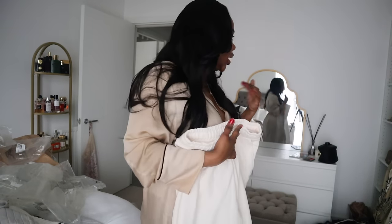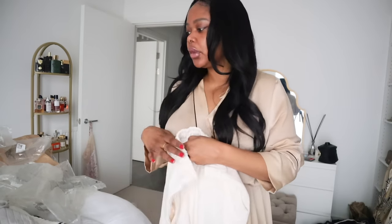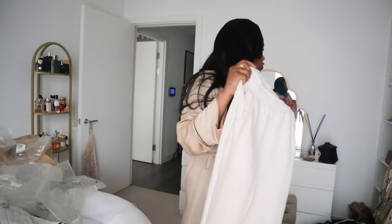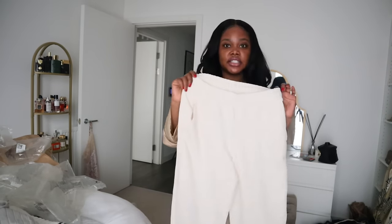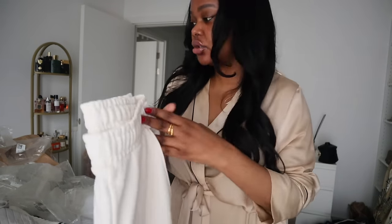So this is really cute. I could wear it with a jumper, or with the top that I just showed you, or even with the cardigan that I just showed you. What else could I wear it with? Or even just a t-shirt, and then run some errands when you're traveling. I think this is really good.